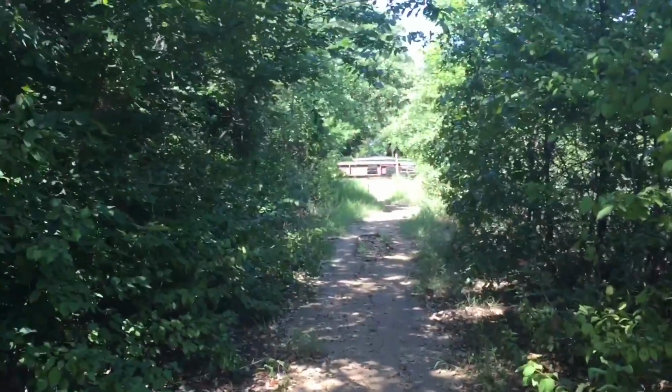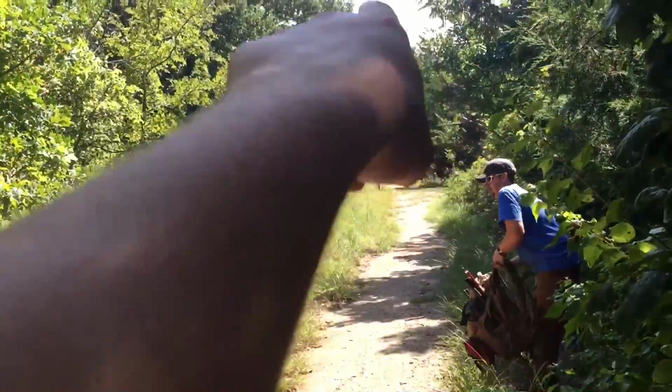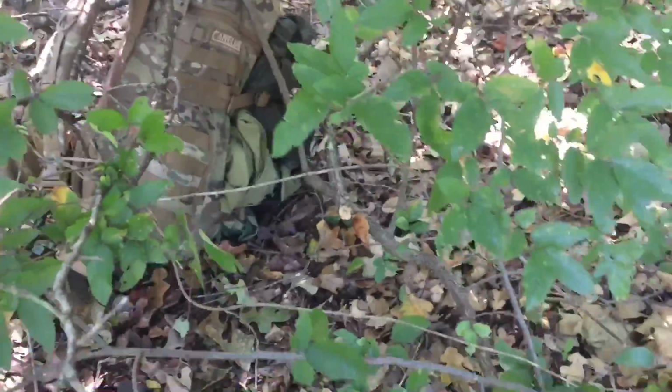Right, so we found a back entrance to where we're gonna camp, and all we did was stash our packs. There's Chris, there's Adam, there's my pack, and then we left my truck at Walmart and took an Uber back to our packs, and we've got a pretty sweet setup down here. So we'll show you camp once we get there, but just thought this was pretty funny. Yeah, we don't even have to hike.